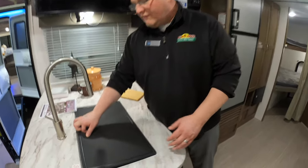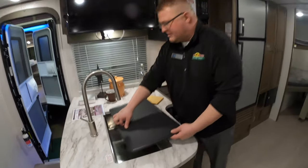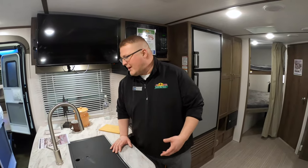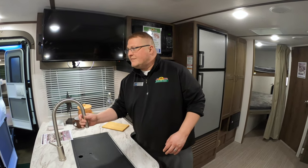Right into your farm style sink. So this is a stainless steel undermount sink. You can easily clean up any spills or anything. Got plenty of room for pots and pans. Sprayer integrated right into your faucet.